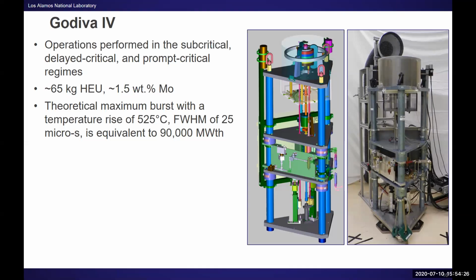Got it, thanks. A question in the chat: is it fair to say criticality is a function of the amount of special nuclear material within a given volume?